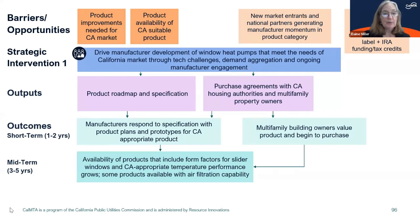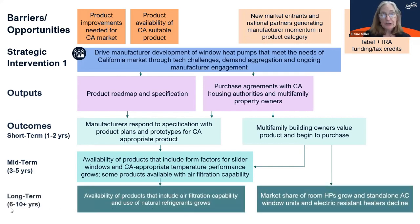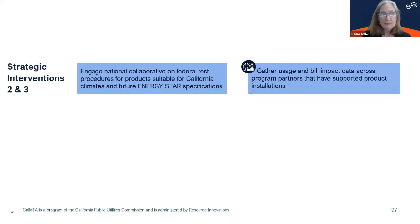Midterm, an outcome I think will be to have a greater availability of products that fit this form factor for California, and also temperature appropriate product. And longer term, more products that have the capability of air filtration and use of natural refrigerants. That's probably quite a long-term play, but definitely want to include it in here. And overall market share will grow compared to standalone ACs, and electric resistance heaters decline. We see that as a long-term outcome. So very similar to what we had before. And again, I think a good niche for CalMTA to play in this market. Good opportunity.